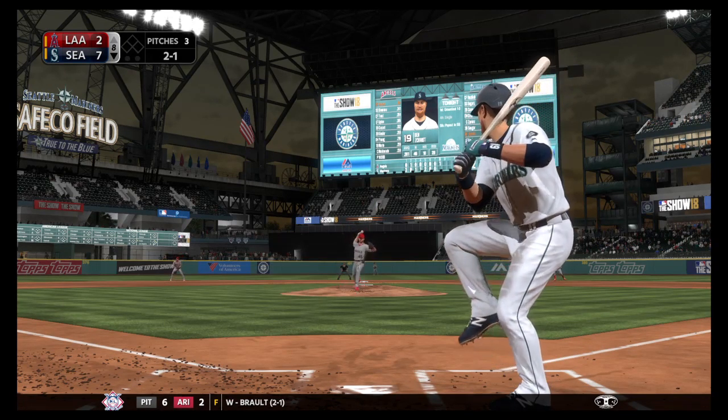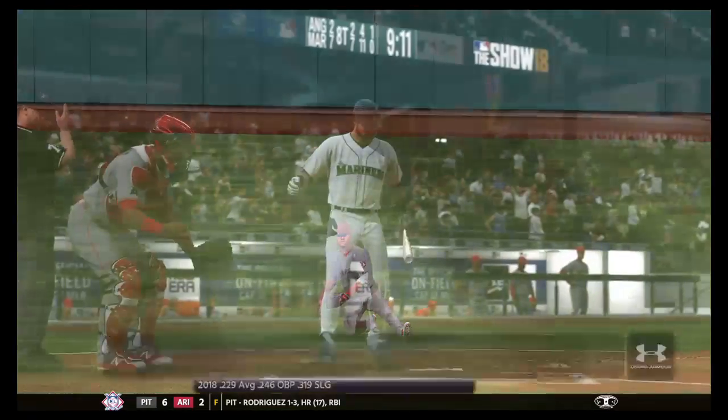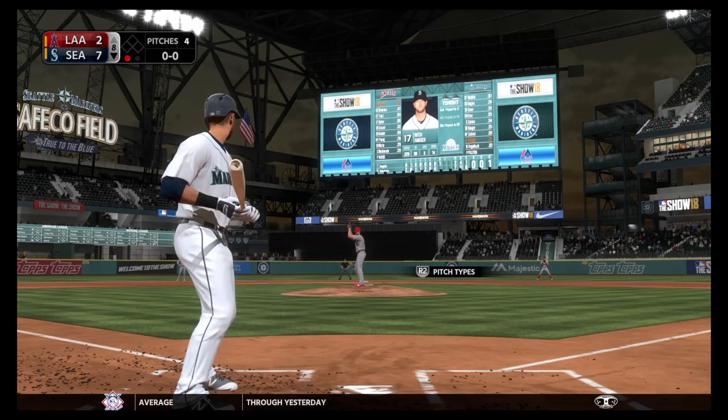The 2-1 home. Line towards center field. He dives. Did he catch that? He did. What a play there for the first out. Left fielder. Stepping in now is Mitch Haniger.